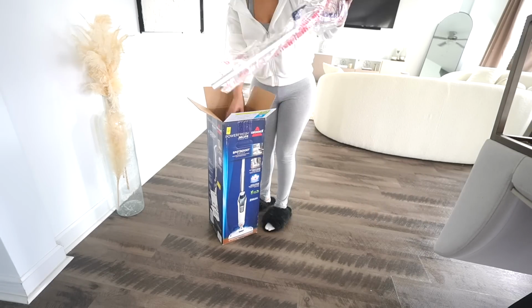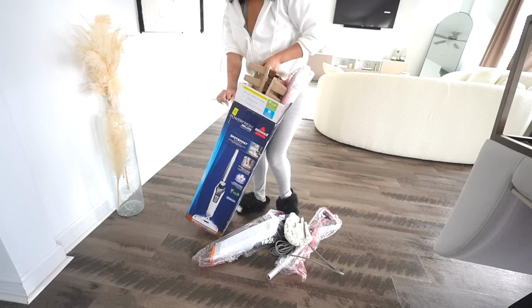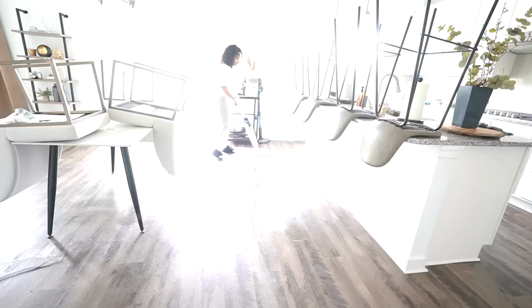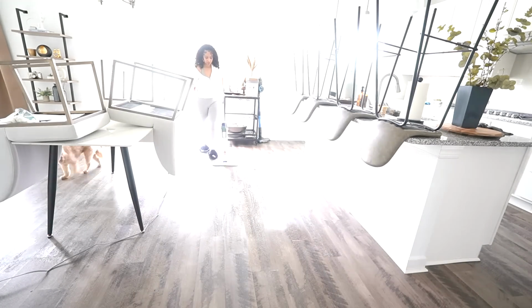And I had also bought this steam mop. I had never used a steam mop before, but I had bought this literally when I still lived in LA and never used it. So I finally hooked it up and decided to use it. Honestly, I don't see the hype of it, but it's supposed to get rid of any extra germs.